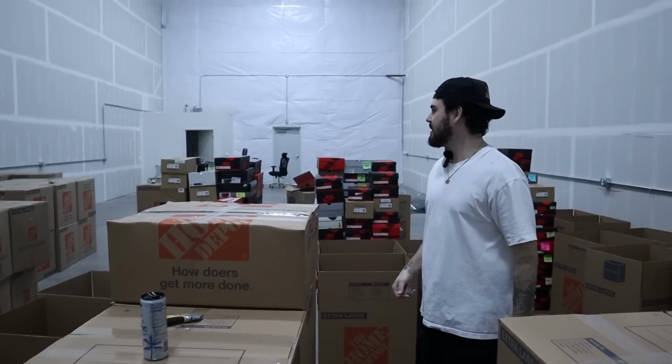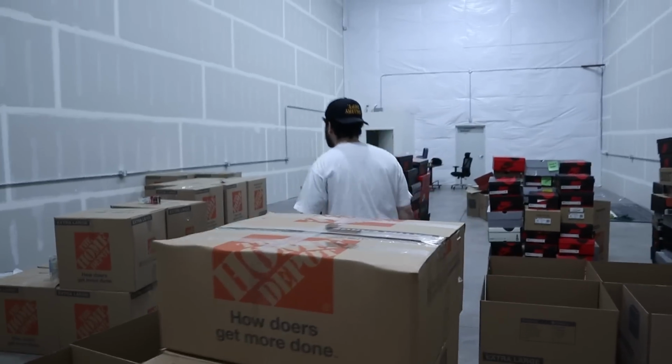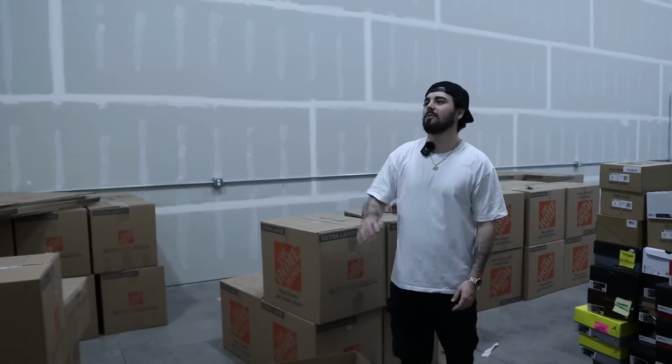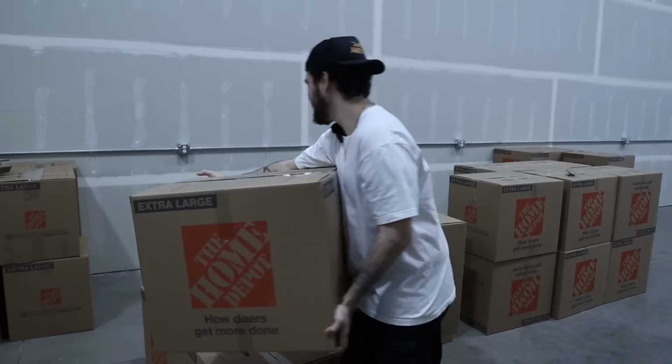Going through all the boxes. Like I said, we're almost done with that. As you can see, it's gonna be crazy. We're gonna stack them all up. We're gonna take a picture of all of them. It's like 100 plus extra large Home Depot boxes. You guys know how big those are. They're big. So we got a time lapse. We got some drone footage of us packing up the shoes and taping up the boxes. It's gonna look pretty cool.